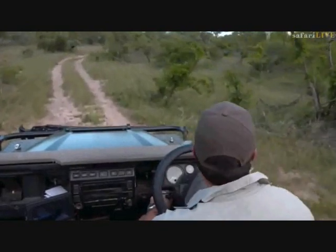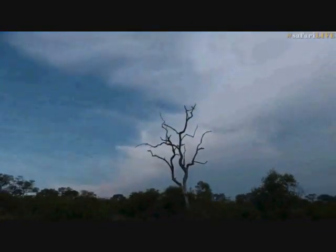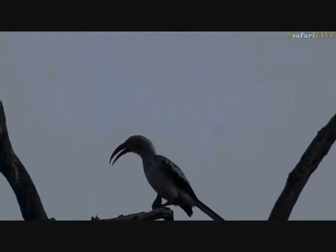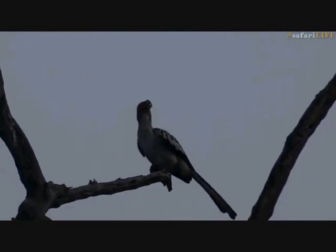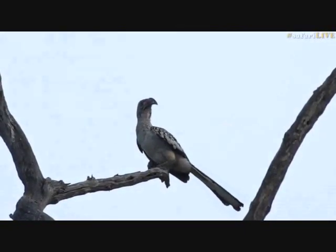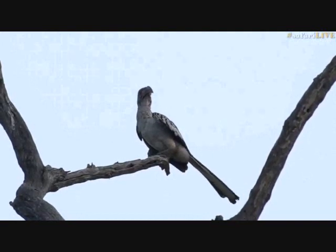Now, on the tree to our right here, just going to try to see if we can get a nice picture of it. You can hear it busy calling. It is a red-billed hornbill. Now, these hornbills are very, very common here, but they are incredibly interesting little birds. I really, really like them. They have quite a lot of character.